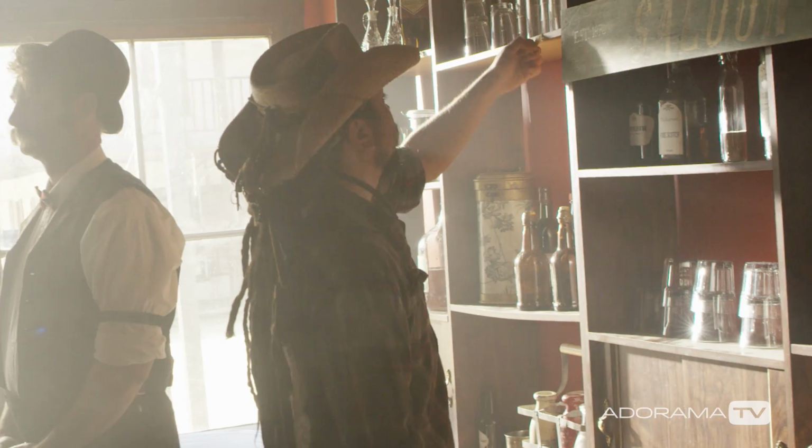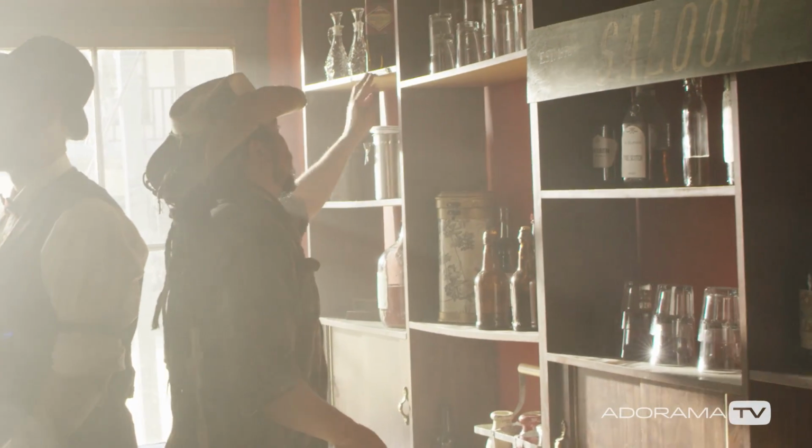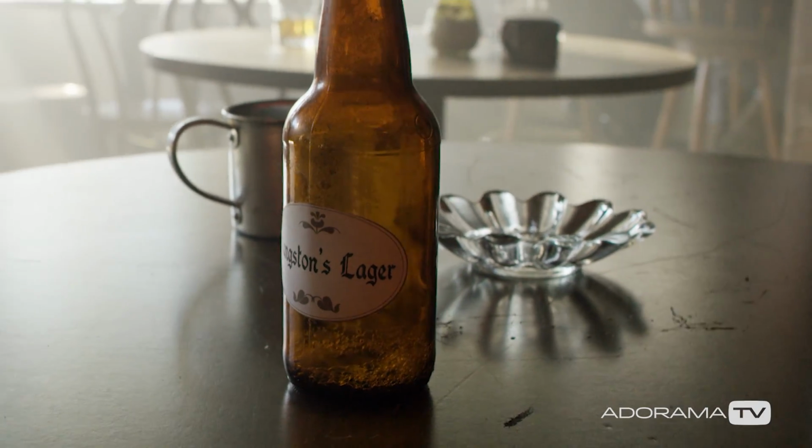I didn't fabricate that much just because we didn't have a ton of time, but there was a ton of empty bottles. So I soaked those and delabeled them and slapped some fake labels on and spray painted them to make them look dirty and grimy and old.